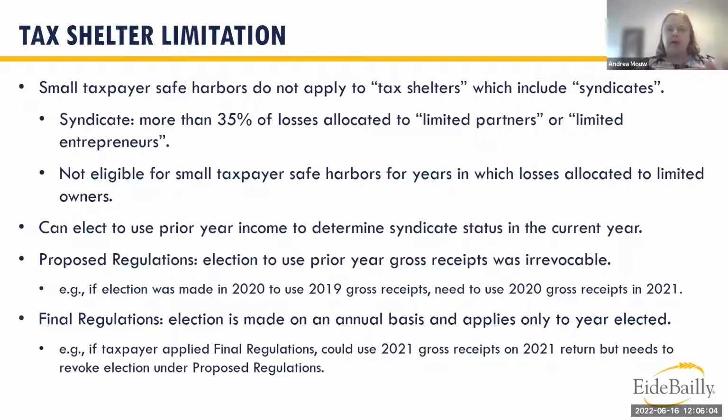So even if all of the partners in an entity are passive, as long as that entity has taxable income and they're not passing out losses to those individuals, they can continue to qualify as a small taxpayer, which is where the exception and the elections come into play. So under the proposed regulations, taxpayers were allowed to make an election where they could use their prior year gross receipts to determine if they're a tax shelter in the current year.